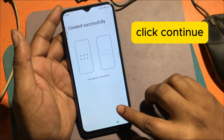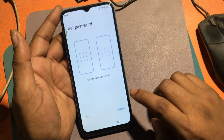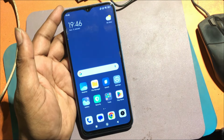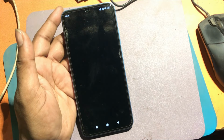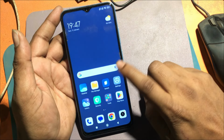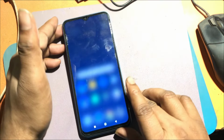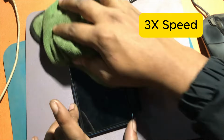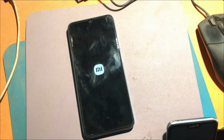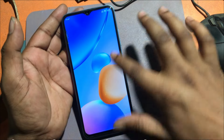Click Continue. Using shortcut. Password option skip. Now restart the phone. I can now see that the phone has been successfully unlocked.